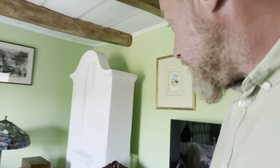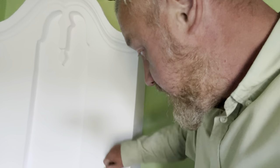Bedroom number two, again, a very nice room. Really well decorated. What's that? I don't know, I would say that's an original feature of some sort. I don't know what it is. If you know, let me know. Dead pretty, whatever it is.